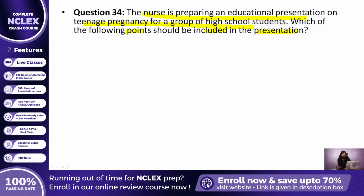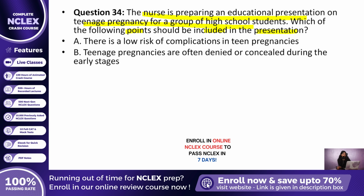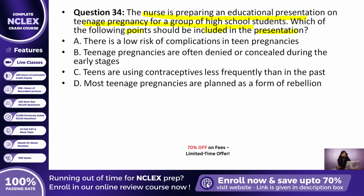Here are the options. A. There is a low risk of complications in teen pregnancies. B. Teenage pregnancies are often denied or concealed during the early stages. C. Teens are using contraceptives less frequently than in the past. D. Most teenage pregnancies are planned as a form of rebellion. The correct option is B.